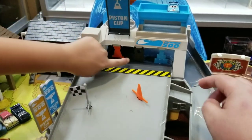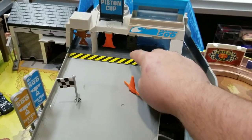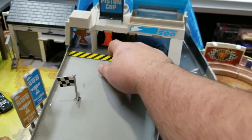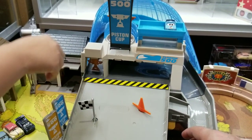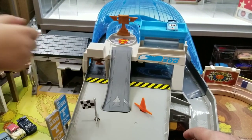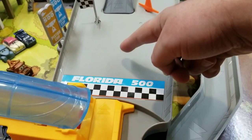So look, when you knock one out, pretend you launch a car and you hit one. Boink. Pretend you launch another car and you hit this one. Boink. Pretend you launch another car and you hit this one. And then pretend you launch the last car and you hit this one. Then it makes that come down. But the fun doesn't stop there.